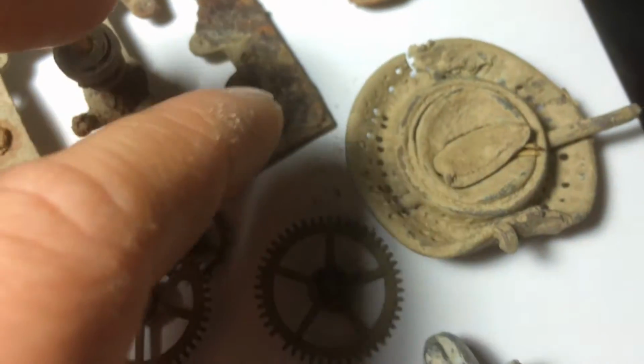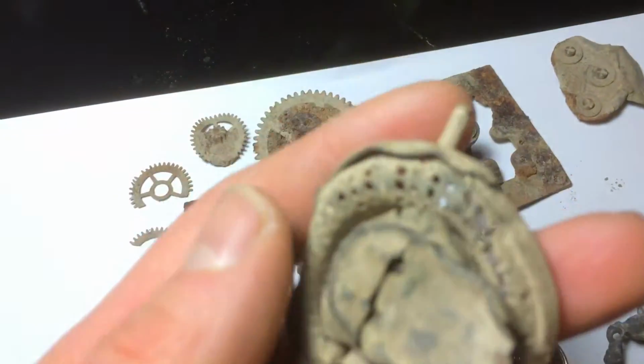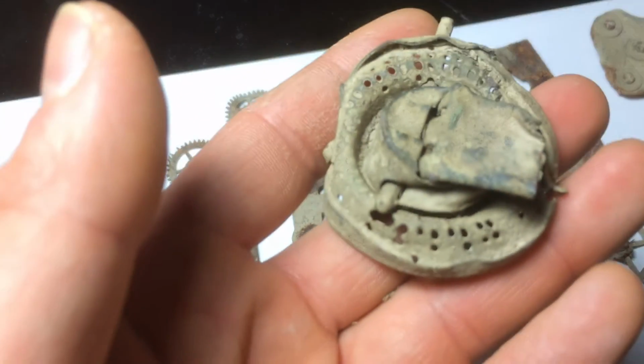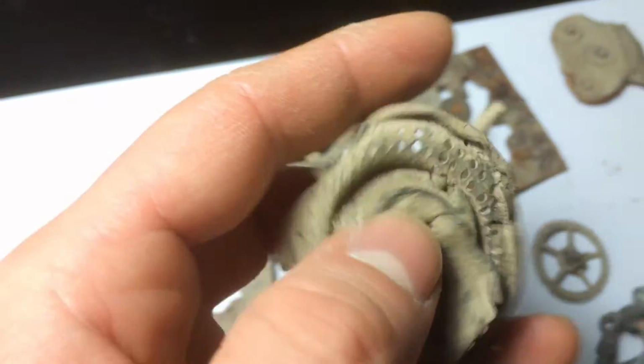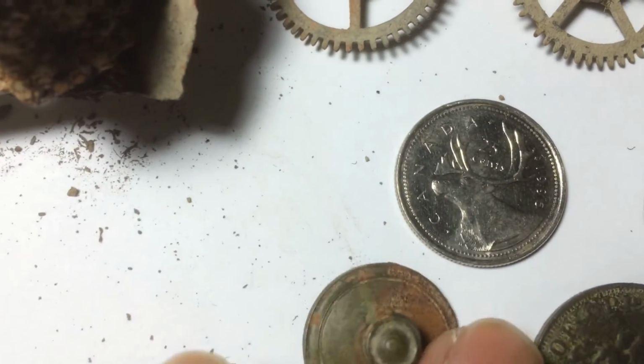Of course, there's a lantern part. Regretfully, no knob to date on. Too bad. Too deep though. Still the dust coming off it. Some modern clad.